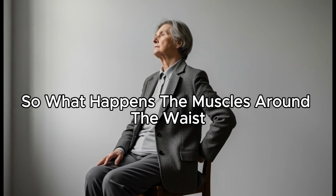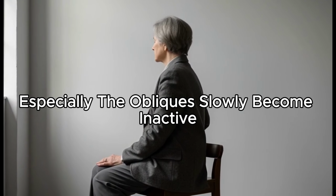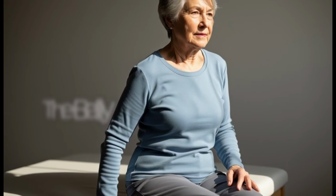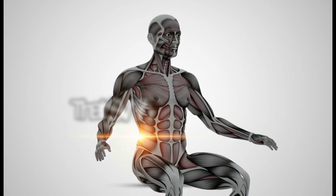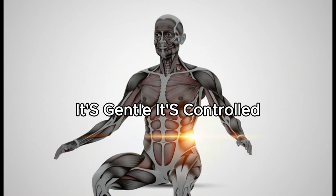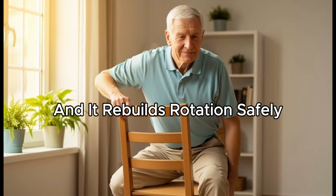So what happens? The muscles around the waist, especially the obliques, slowly become inactive. And when side muscles become weak, the belly starts pushing outward. Not necessarily because of fat alone, but because the muscle support system weakens. That's where the seated rotational lift becomes powerful. It's gentle, it's controlled, and it rebuilds rotation safely.